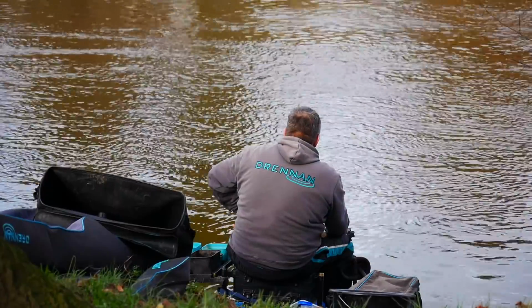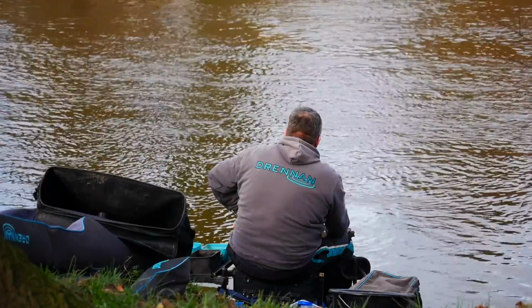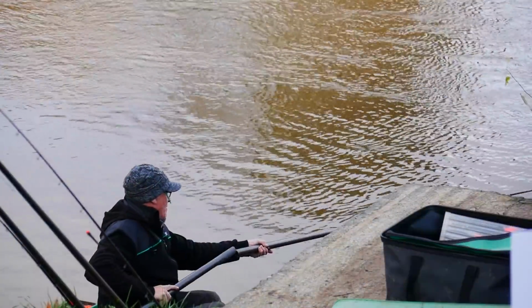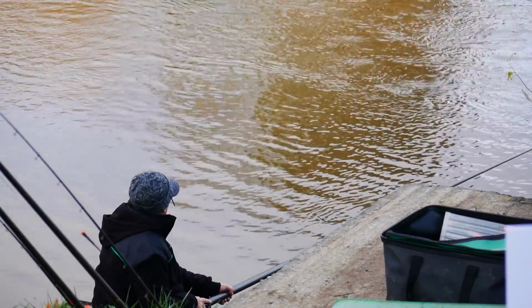So we're on peg 47 now. What we're going to do now is just move up into the early 40s and have a look if they're catching up there. Okay, moving up now onto peg 46. We're behind Nigel Bull.